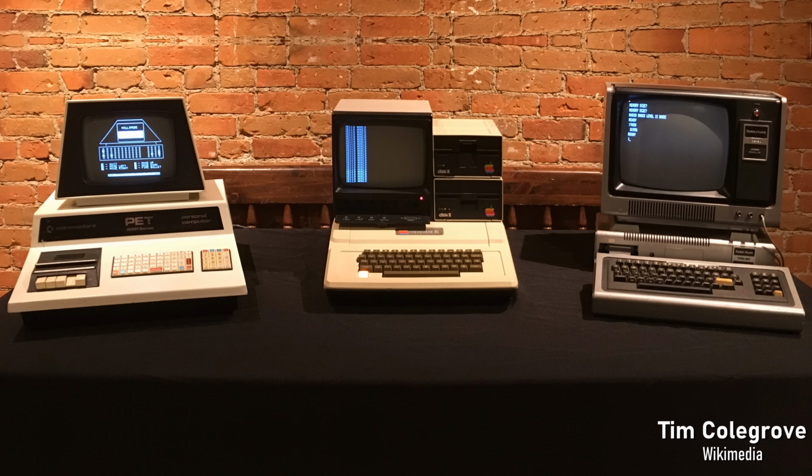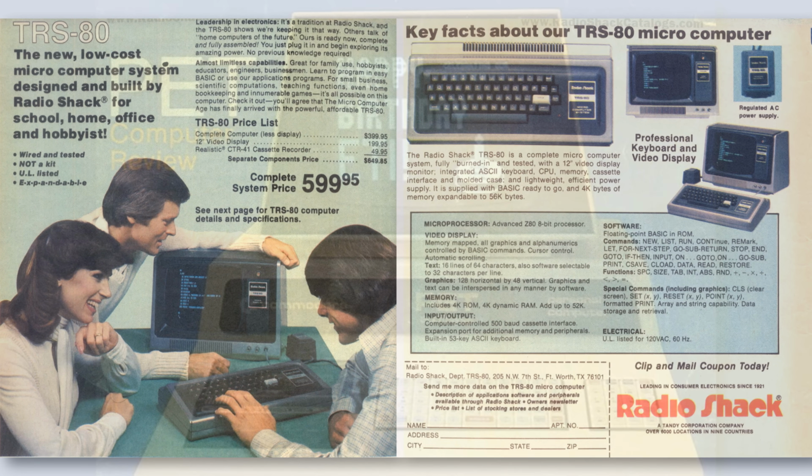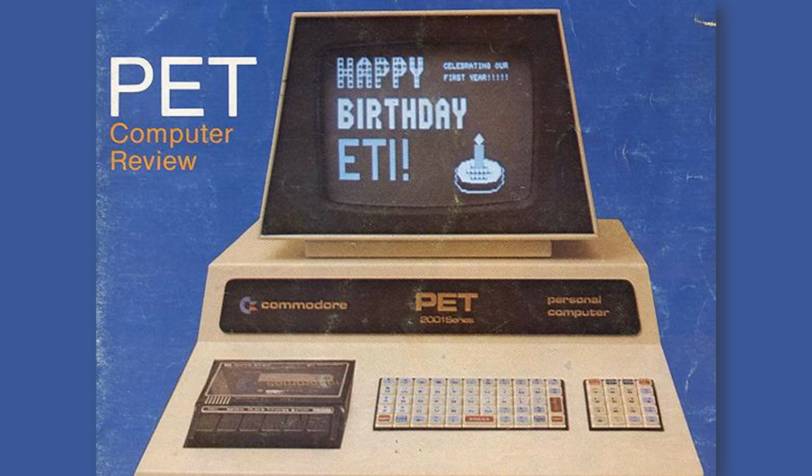PET went up against the more expensive Apple II and Tandy's TRS-80. The TRS-80 might be the cheapest home computer at just $599 with a monitor and cassette recorder, but the PET would beat it at only $495. At least that was the initial plan.